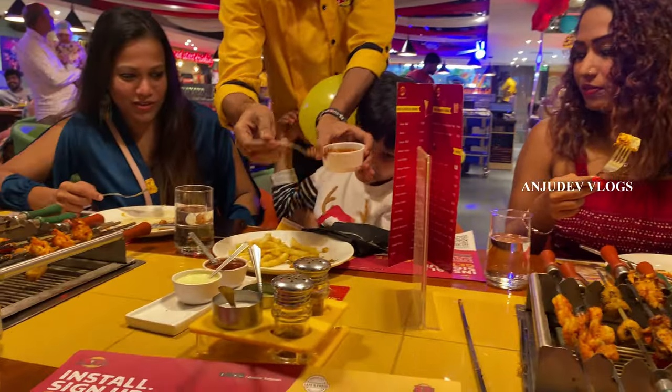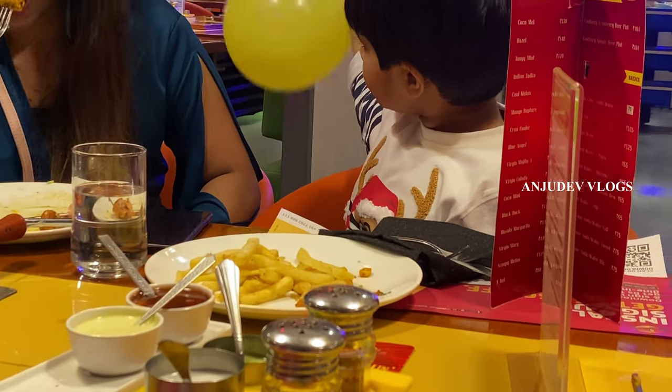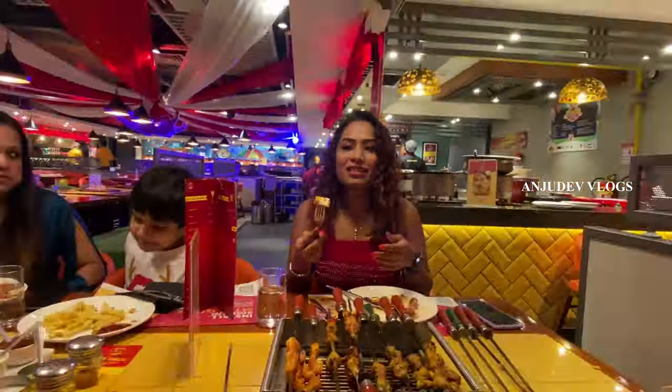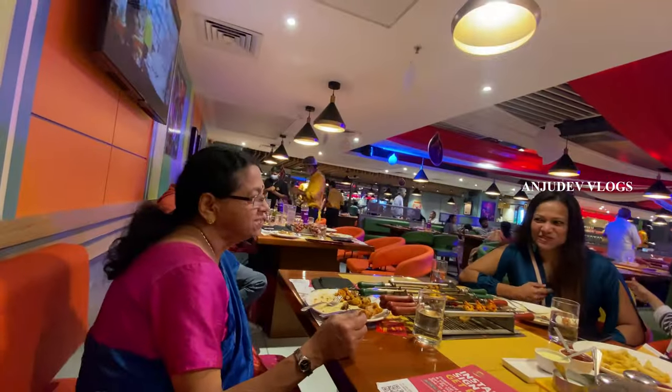Wow, sauce. The ketchup came for Appu. Appu likes to eat ketchup alone. That's what his grandma has taught him. Amma is busy. Amma is full busy.